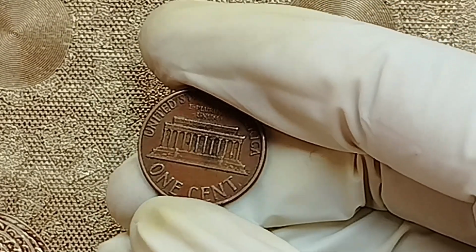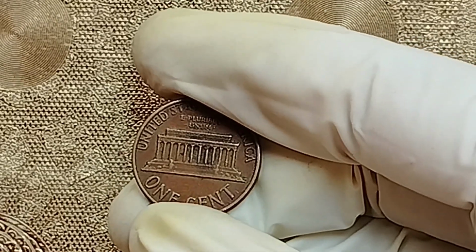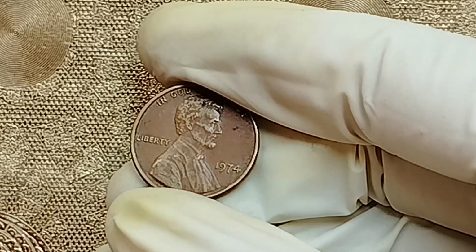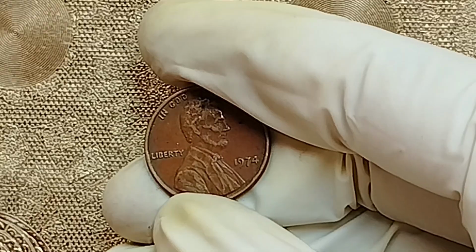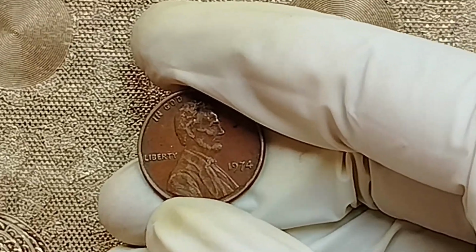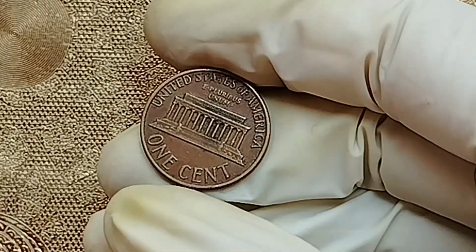Fourth, weigh the coin if possible. A normal copper penny from 1974 should weigh about 3.11 grams. Experimental aluminum versions are much lighter. Finally, never clean your coin. Cleaning can destroy collector value instantly because it damages the original surface. Many people accidentally ruin potentially valuable coins by trying to make them shiny.